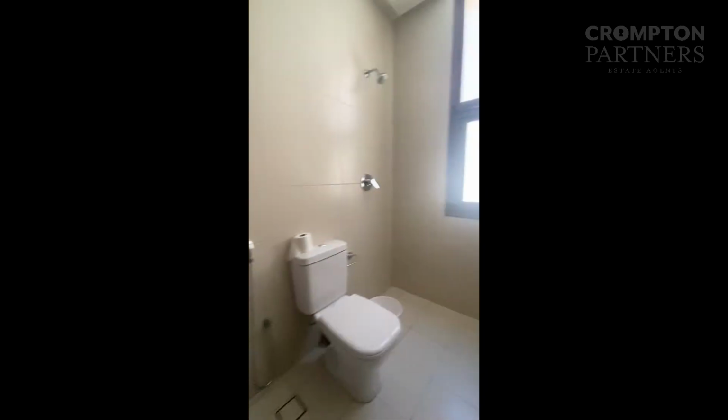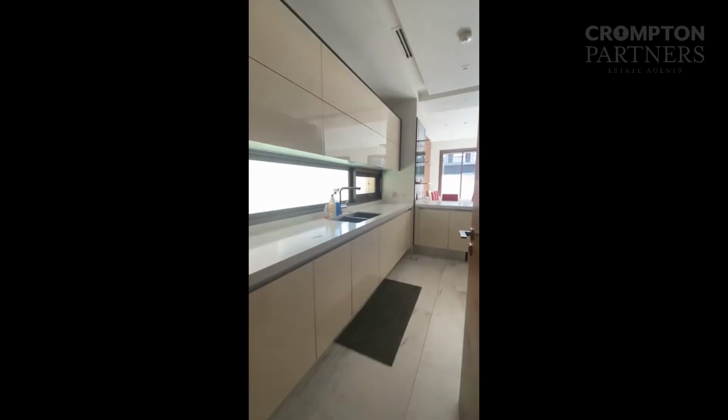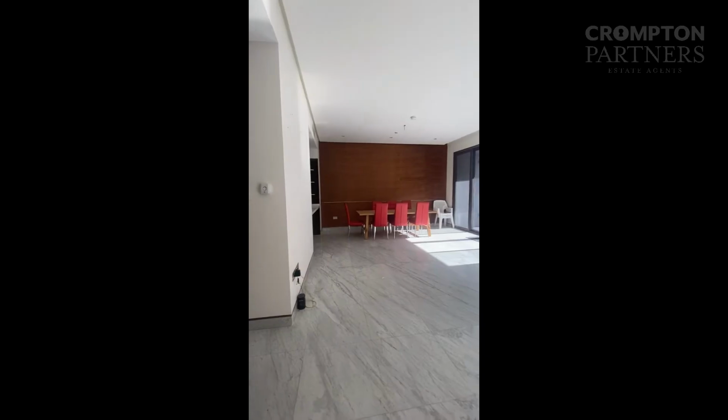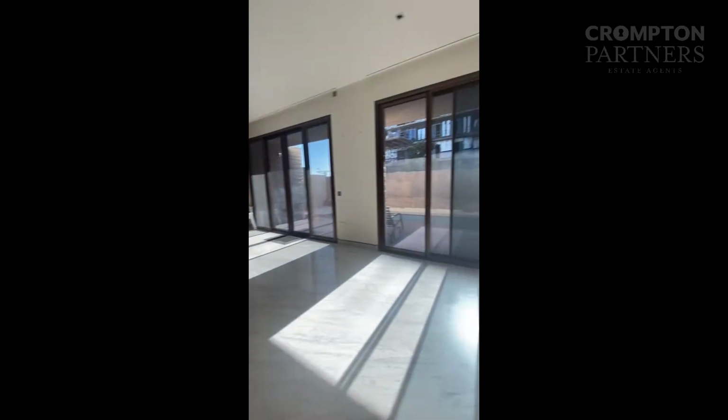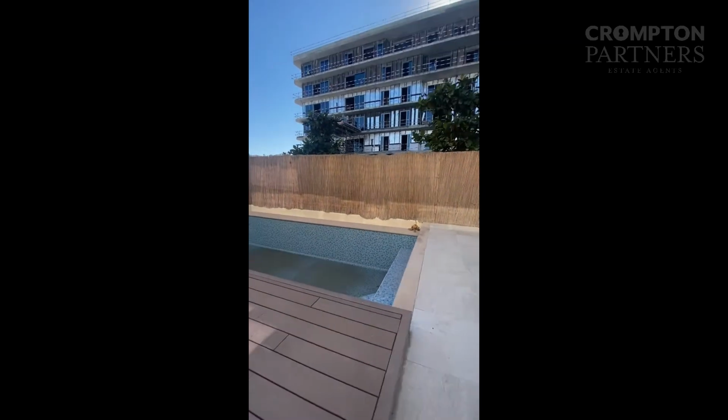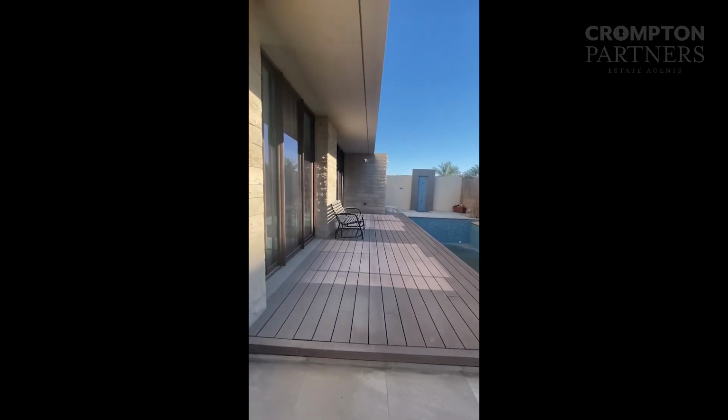Laundry room and maid's room, maid, separate entrance. Laundry room and a nanny room. Living room, that's a garden.